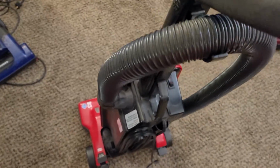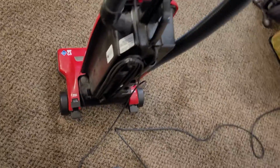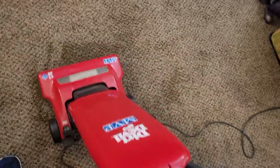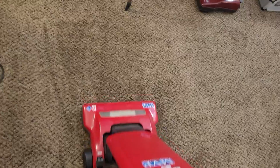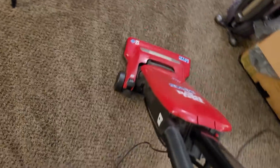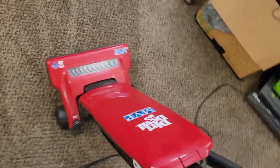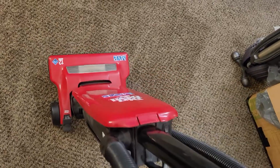Nevertheless, we'll give it a quick run. Has a crevice tool, but nothing else. Ironically, just like my other MVP. Thankfully, this one doesn't have any belt burning smell. It just slips really bad.